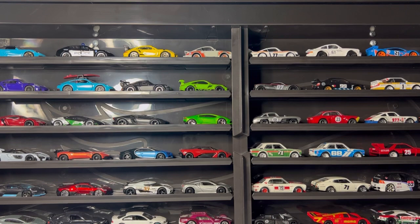We agreed to meet at a Target in Santa Ana, so I really appreciate Skip Diecast agreeing to meet with me there. That is awesome, and I definitely look forward to working out some more trades with you, brother. It was fun.